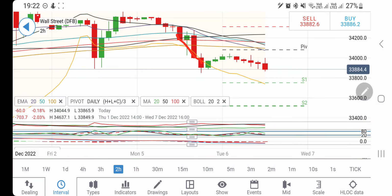See, sharp drop, retracement, and sharp red candles. See, increasingly bearish candles here, but at the same time, yes, if it trades above 34,050 levels, certainly you can expect it to hit 34,100, 200 and beyond levels. At the same time, below 33,850, you can expect 33,780 and below levels.